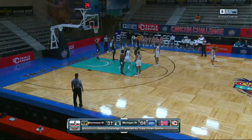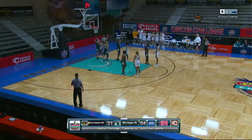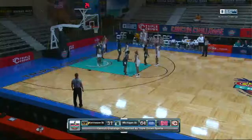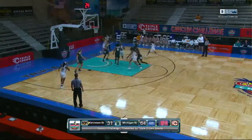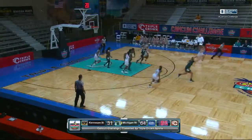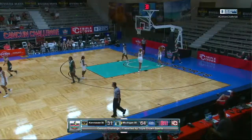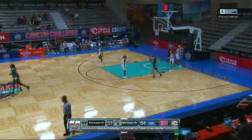Session will stay with Kennesaw State. Johnson inbounds out to Street in the right wing. Now drives on Dombo. Double team help from Osmond. And Osmond will get credit for the steal. Pushed ahead. Osmond can't quite get there. You know, Holly tried to throw it ahead in transition, just out of the reach.